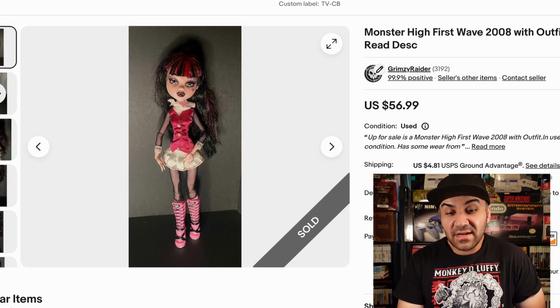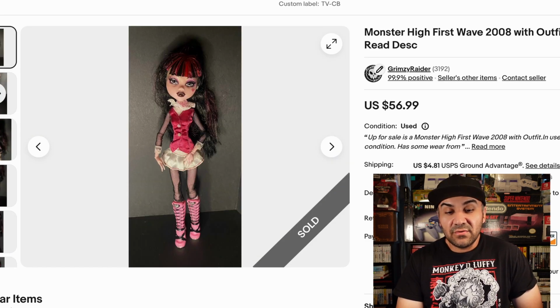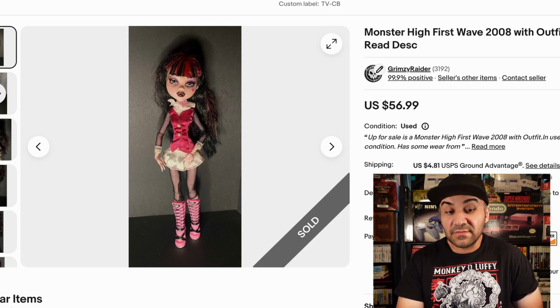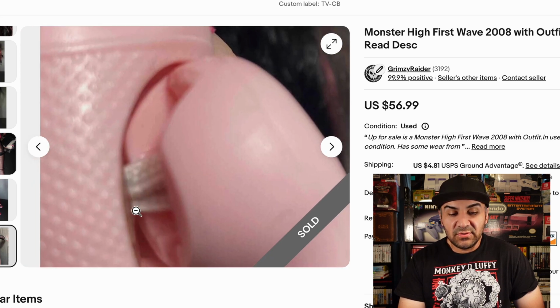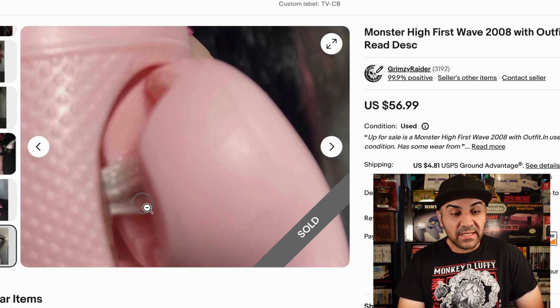Pretty good sale here. This Monster High First Wave 2008 Draculaura sold for $56.99, and I picked it up at the swap meet for $1. So it was pretty crazy. The guy told me it was the first run. I don't know Monster High to that extent to know that this was for sure. Did not expect to get this much when I first listed it, but happy I sold it for this. Now I know what to look for in Monster High. Just keep an eye out for this outfit. This outfit's pretty good. Another key note is that they asked to see the attachment between their legs. If you have the gold one, it could be worth a lot of money.